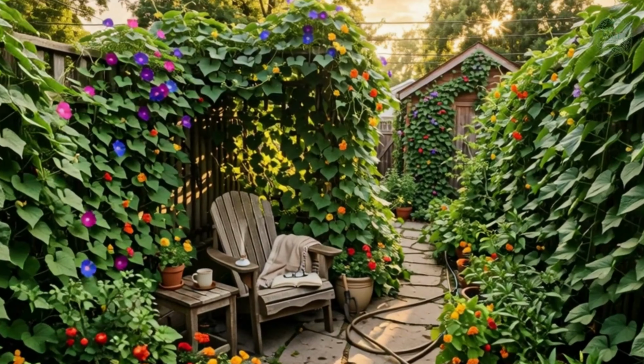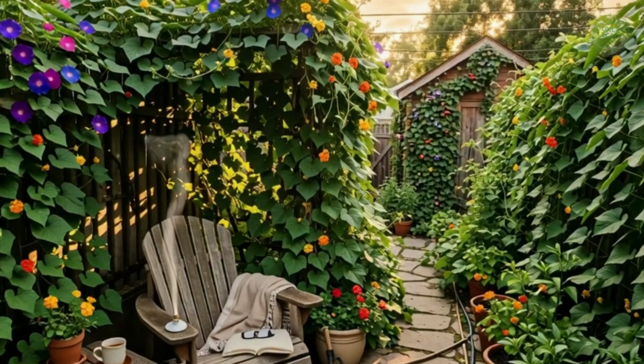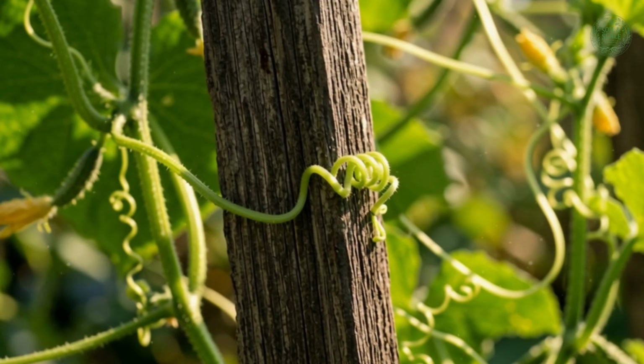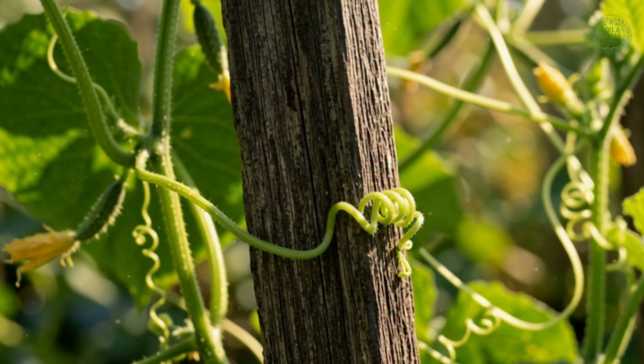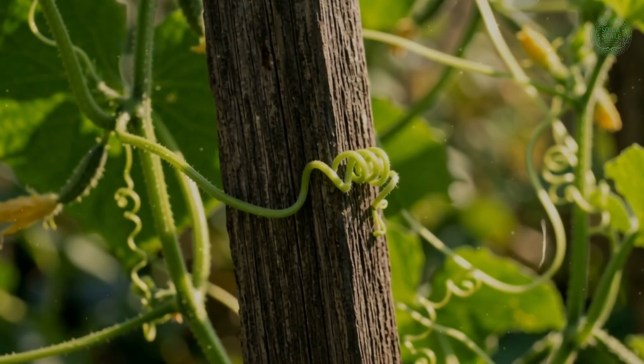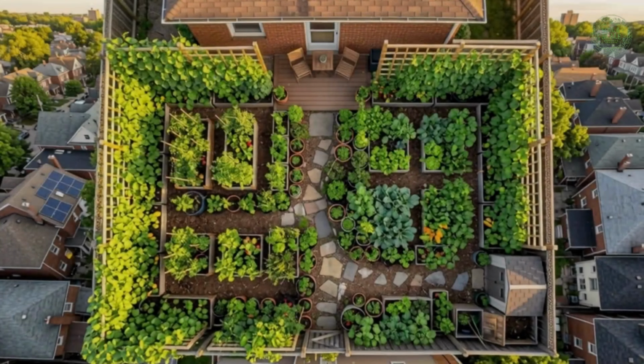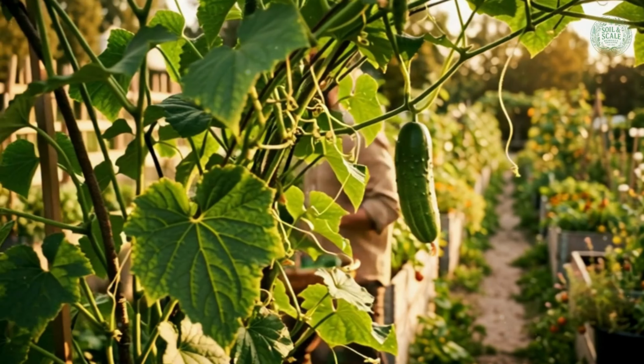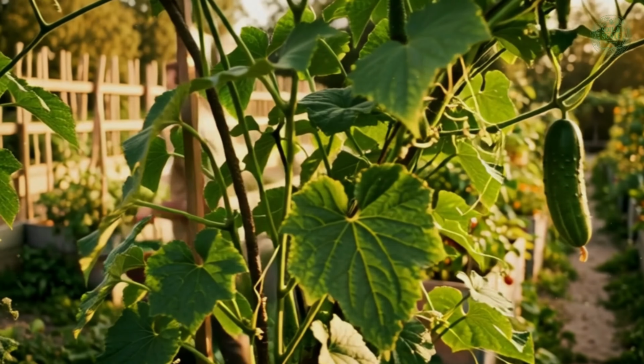And if you give them a small trellis or a tomato cage to climb, they go vertical, barely any floor space at all. A single plant can give you 10 to 15 cucumbers across a season. They want warmth, consistent moisture, and decent soil. Give them those 3 things and they just keep going. Harvest them young and tender, and the plant keeps flowering without any help from you.